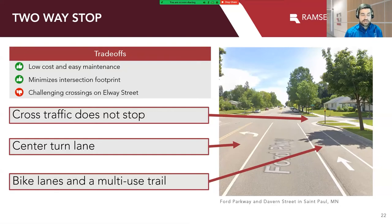Overall crossing distance for a pedestrian to walk across Lexington in this situation would be over 40 feet, which we felt would be a challenge. But this was the least expensive option.